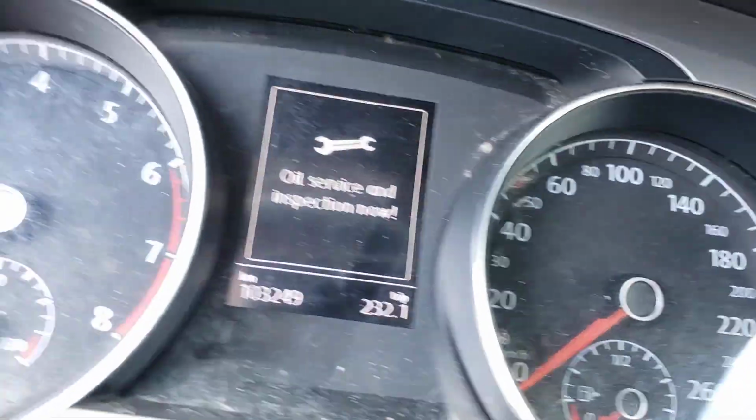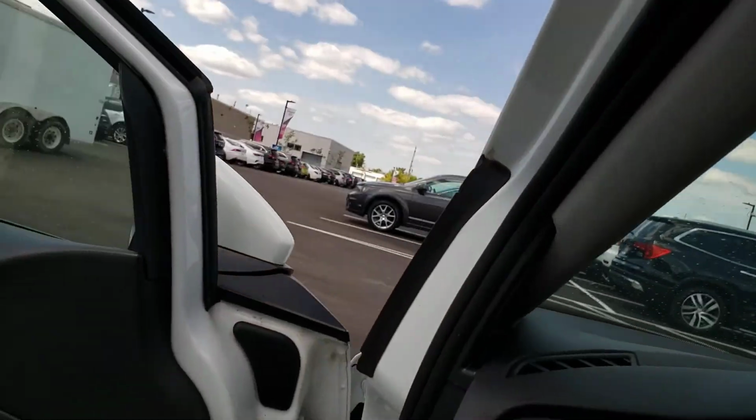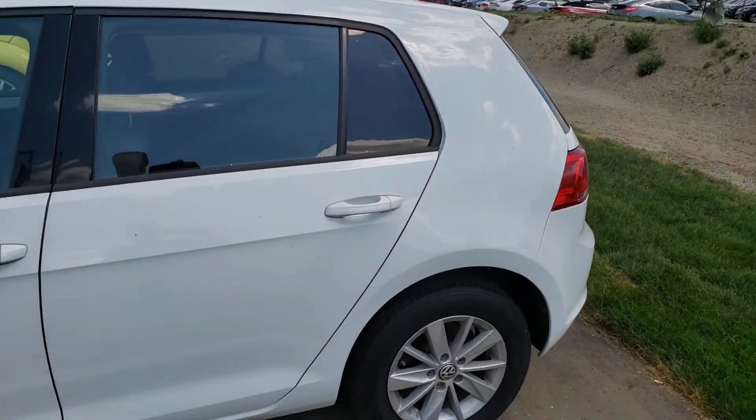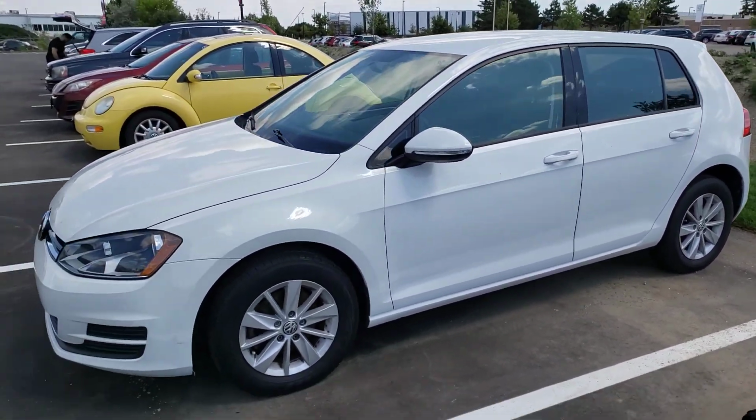Service is due, inspection due. So we do have 103,249 miles. We do have our share of some issues. If you're looking for a bit of a project, this may be the car for you. But if you're looking for something to get in and drive and have no issues, this may be a pass.